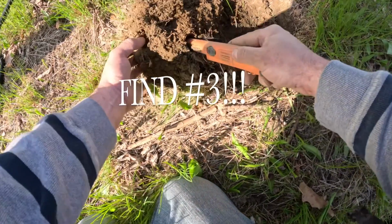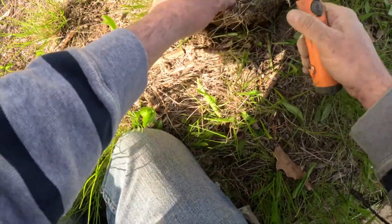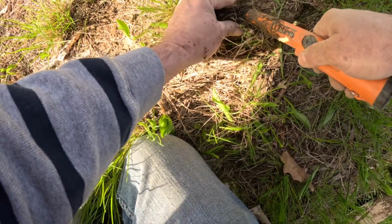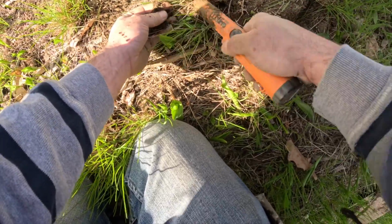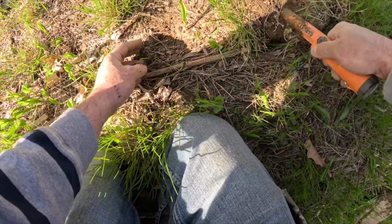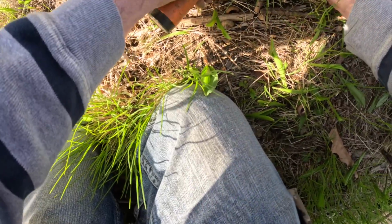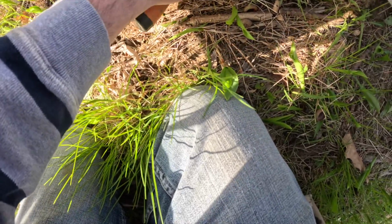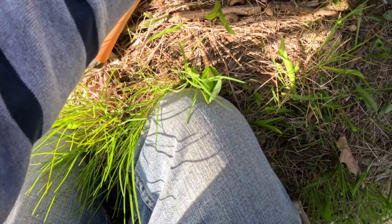So we're getting a reading right here. I guess I went too deep in. Might just be junk. Remember, it's always good to try your pinpointer out first before you might have just lost it. Might have it right on the top there. This happened earlier today. It's a mystery.